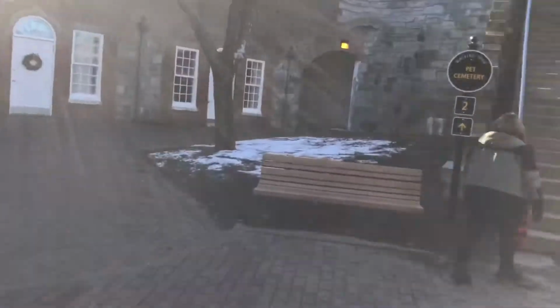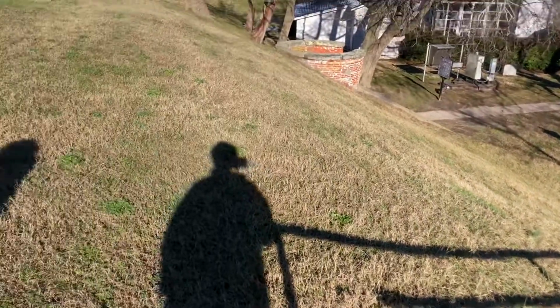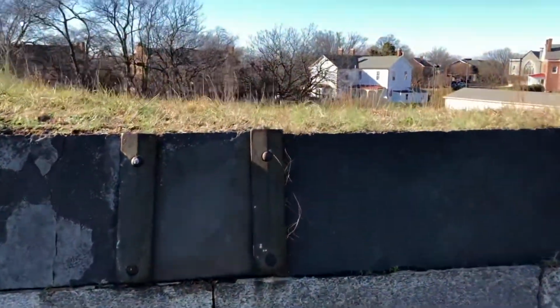Atop Fort Monroe's stone walls is one of the most intriguing aspects of Fort Monroe, a pet cemetery that acts as a reminder to the hundreds of pets lost to the people of Fort Monroe. Dogs, cats, birds, rabbits, all sorts of animals are laid to rest atop the stone parapets.